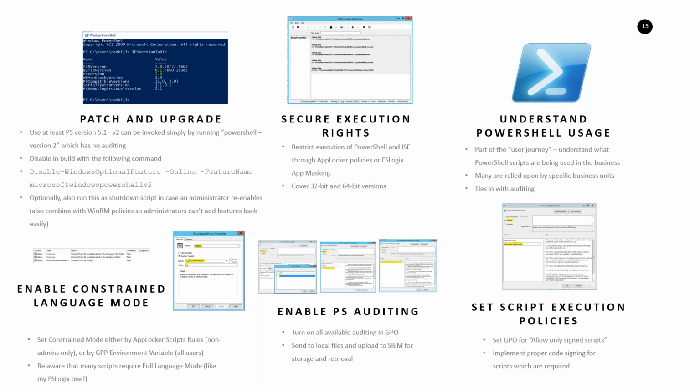If you look at some of the things that we're going to talk about today, the first thing we'll talk through is patch and upgrade. By default, a lot of the 2012 machines will have PowerShell version 2 on there. Microsoft release patches and upgrades for PowerShell often. Make sure you upgrade. One of the main reasons not to use V2 is it has no auditing capability, which is a huge plus in the later versions.